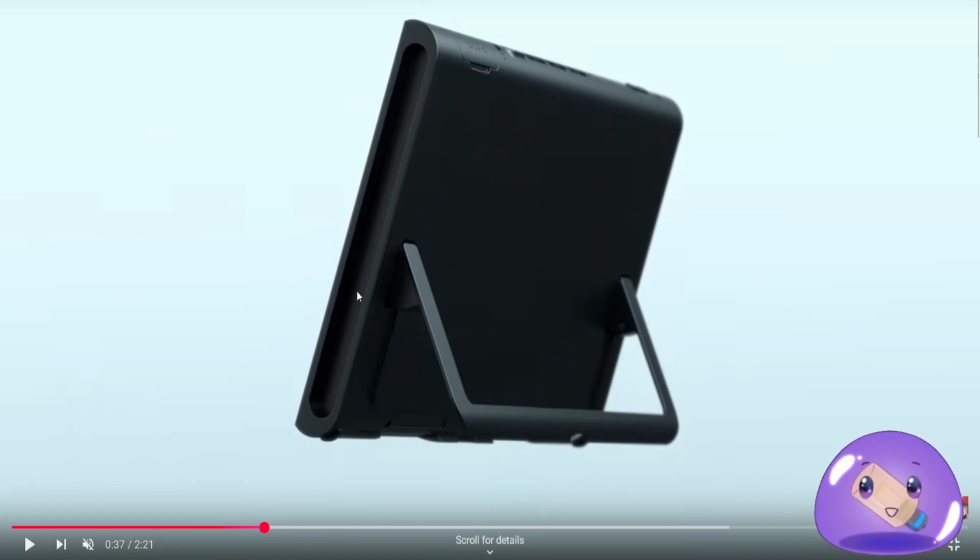It doesn't look like it slides in like the old Switch, because they always did that whole slide thing. This one looks like it clicks in, which is interesting. And this stand is so much better than the old stand. Holy cow, the old stand was so bad.